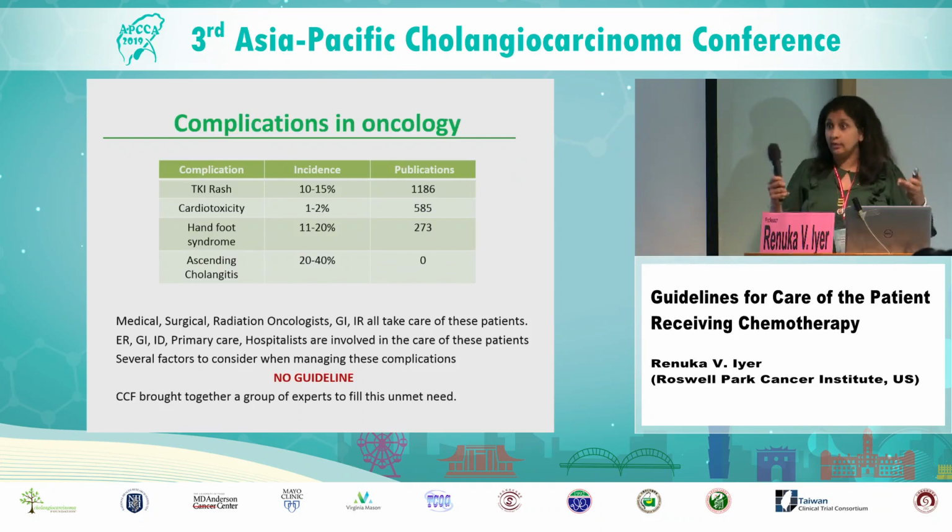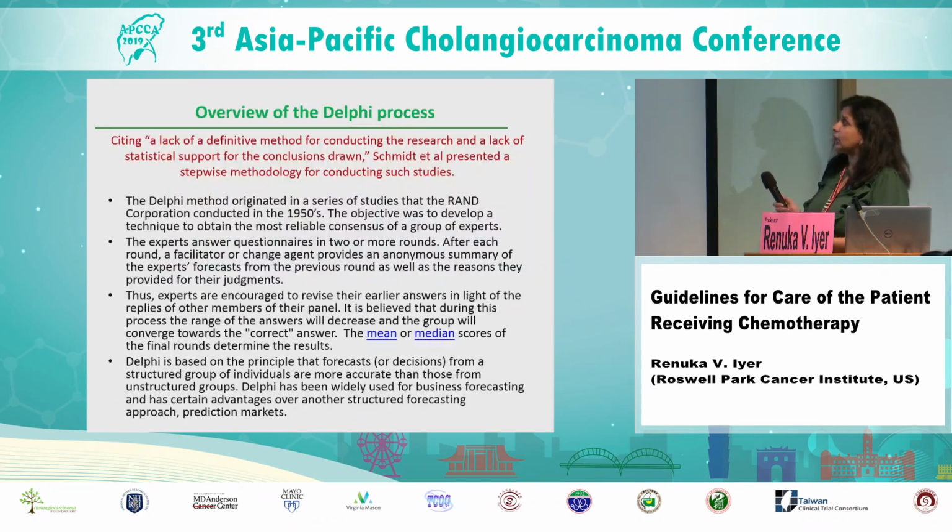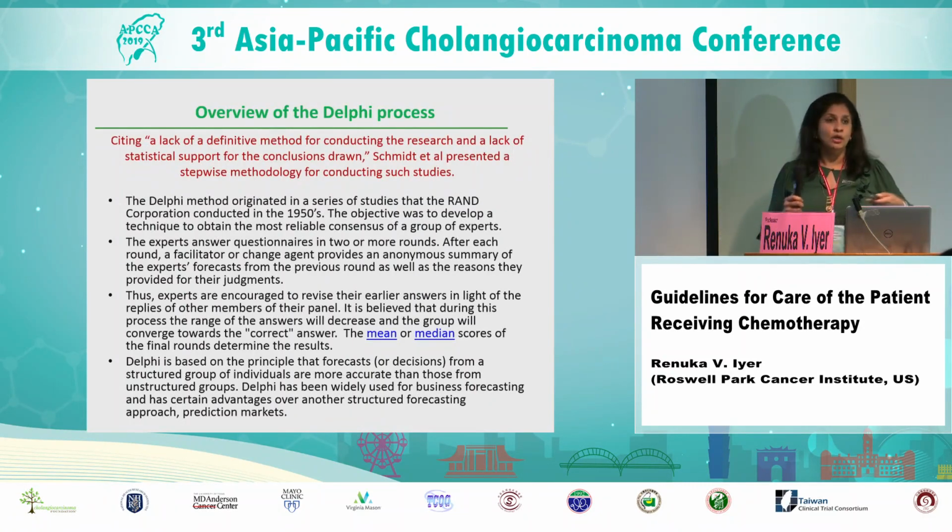So we all need to get together and put some of that together so we have more evidence-based guidelines. So what we did was we got together, and there's something called a Delphi process, because it's hard to do a trial where you open somebody's stent and don't open somebody's stent. That's not ethical. You can't do those kinds of studies.